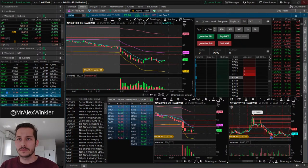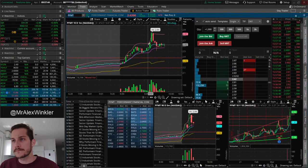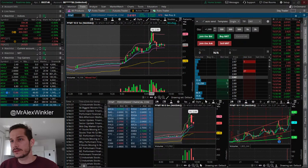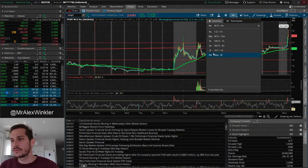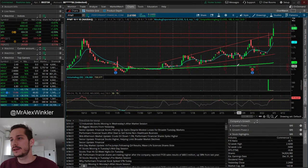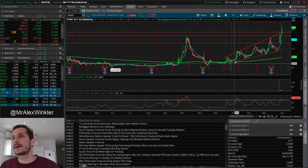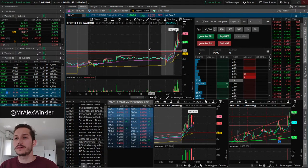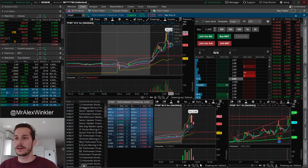PFMT. Tough. This one broke out from an ascending wedge. It's kind of an unusual pattern. I don't really know what to say about this one. I don't really like the flush.